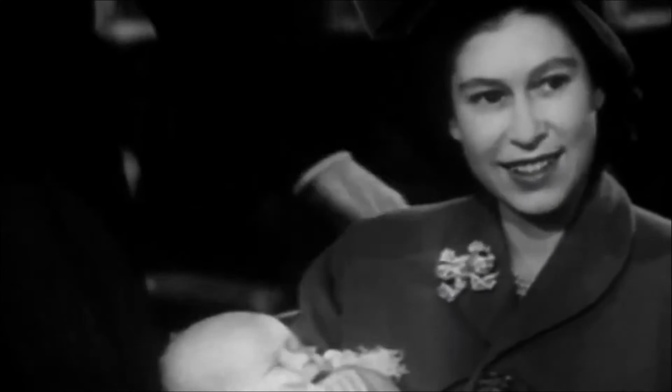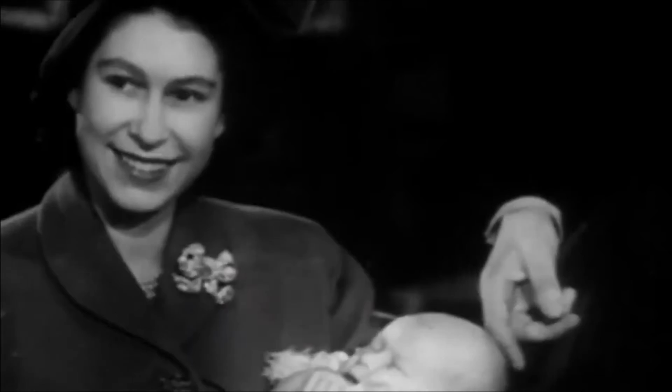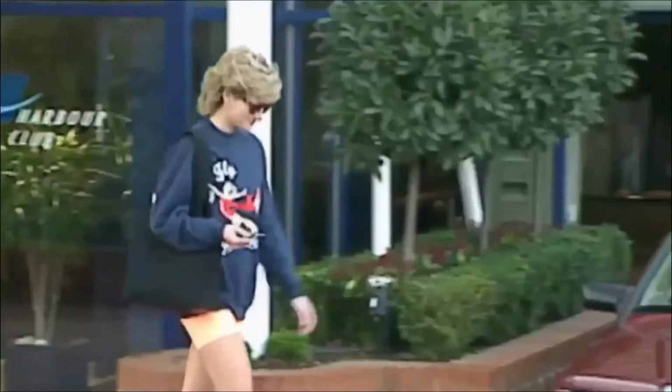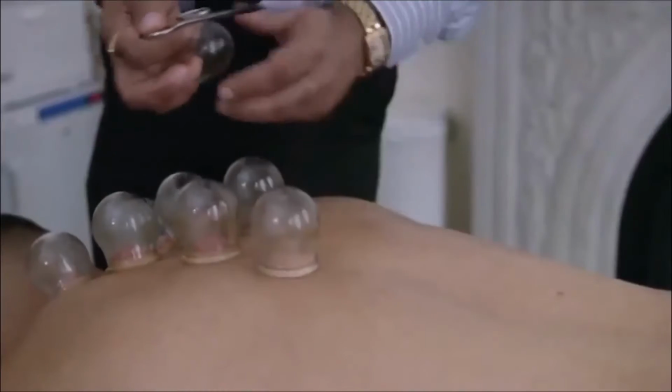From royal birth... In fact, when she had Prince Charles, the Queen actually had a caesarean section. ...to royal death. For somebody who was very glamorous, it was a very sad ending to her life. From the secrets of Diana's bizarre health regime. She loved cupping. We used to do cupping on her at least once a week. To the Queen's life-saving emergency kit. There was always a Royal Navy surgeon travelling with them, as well as the matching blood.